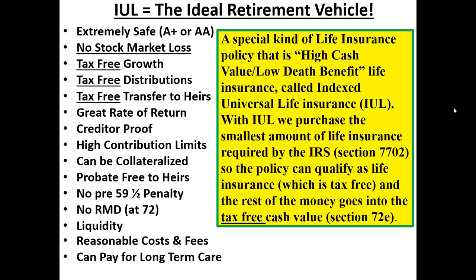So notice I said that we purchase the smallest amount of life insurance that you're allowed to buy by the IRS rules. Most times with life insurance, you're buying a lot of death benefit, and you're sort of spending too much or wasting a lot of money on the death benefit, and it's not going into your cash value. With IUL, you buy the smallest amount.